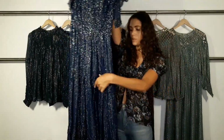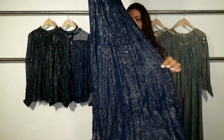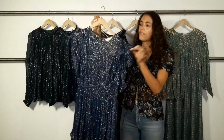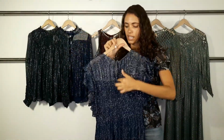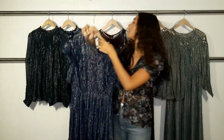It has a couple subtle ruffles here at the bottom. I like that these are small, so it's not too much. It's just the right amount of playfulness. This is going to be a full maxi length, and it's going to have a button closure and keyhole back, and this piece is fully lined.